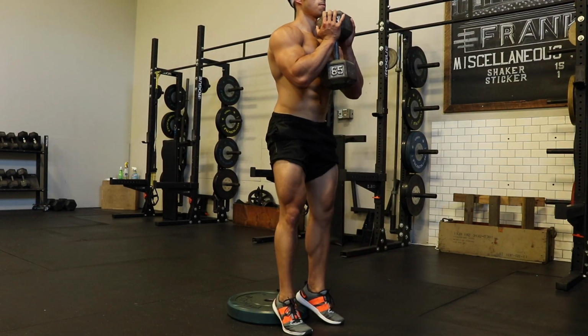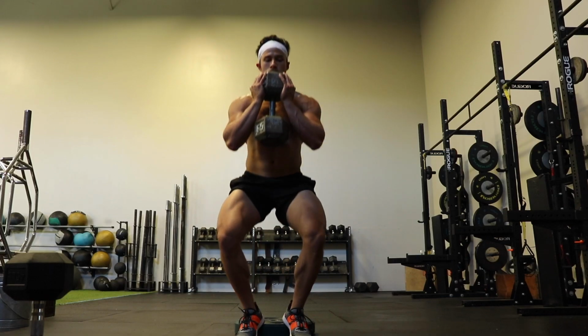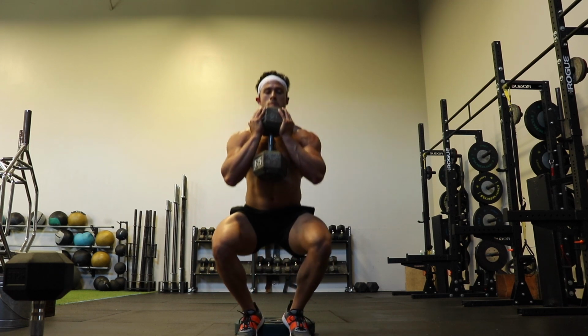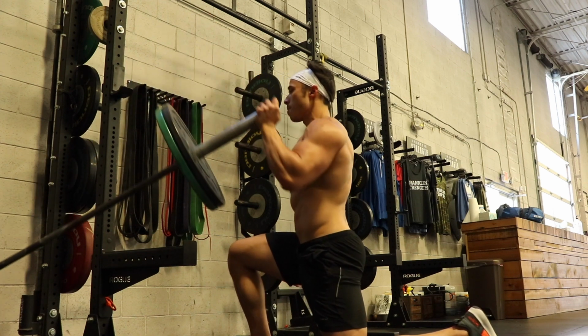Last big movement for the legs was going to be a cyclist squat with a goblet dumbbell positioning. Great stretch on the quads. As you can see, it promotes a really deep range of motion, getting good flexion all the way down.